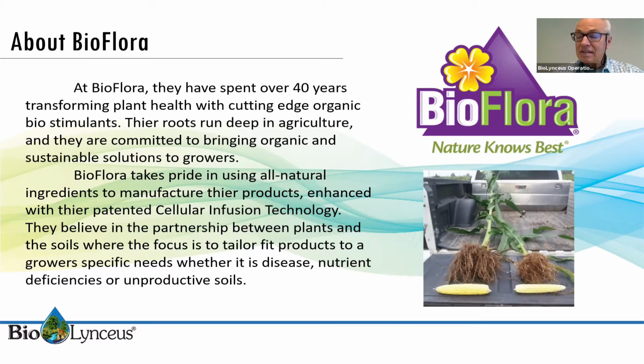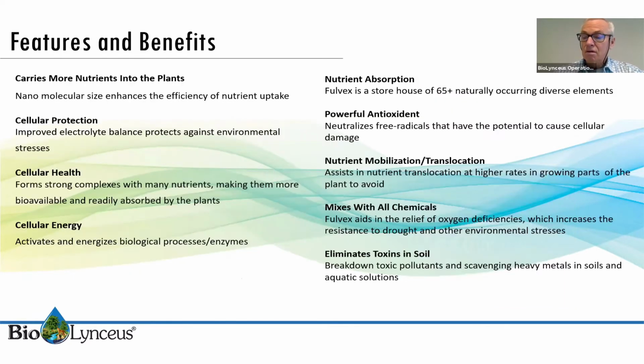This patented cellular infusion technology of Fulvex and the way that it causes 4 times more uptake of nutrients into the plant. That's impressive. So Fulvex carries more nutrients in. It helps the plant cells against environmental stresses like heat or drought or cold. I've already mentioned most of these points, but it's also worth noting that it mixes well with all chemicals and is an excellent surfactant.